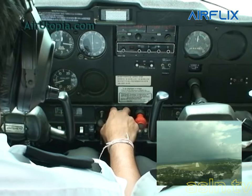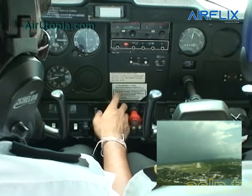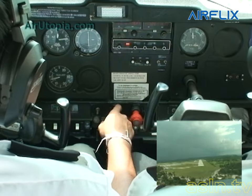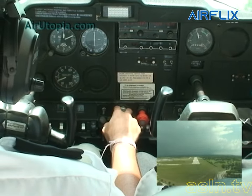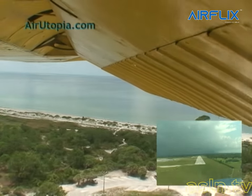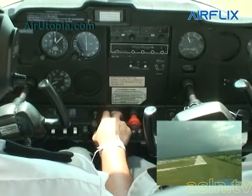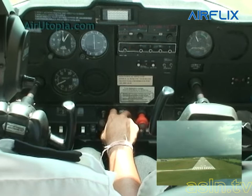I'm aiming for about 60 knots right now in approach. The last notch of flaps. I'm now ready to land the airplane. Just about 150 feet, I get a left crosswind. I start correcting by putting left aileron input.